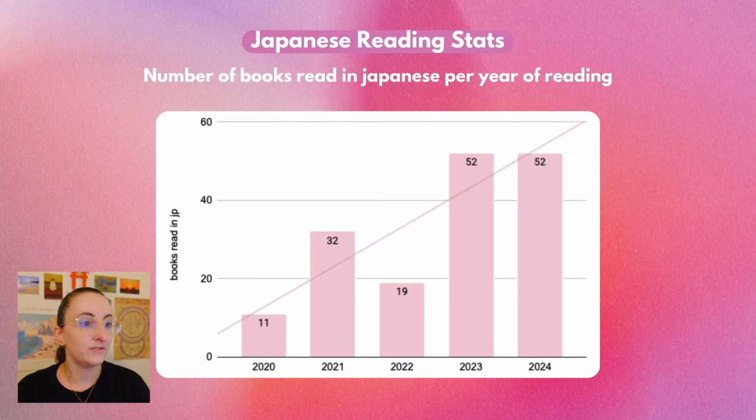Category 1 is about the number of books I have read over time and depending on my reading year. The first slide I prepared for you guys shows exactly how many books I have read per year of reading. So I started my Japanese language learning journey in 2019, and I properly started reading at the end of 2019, but my first book was finished in January 2020, which is why my reading journey also starts in 2020.